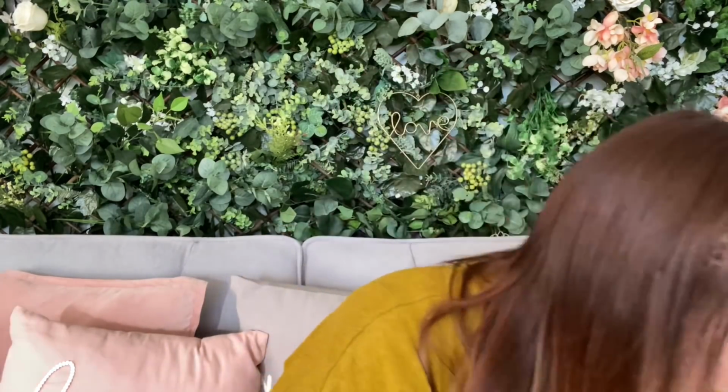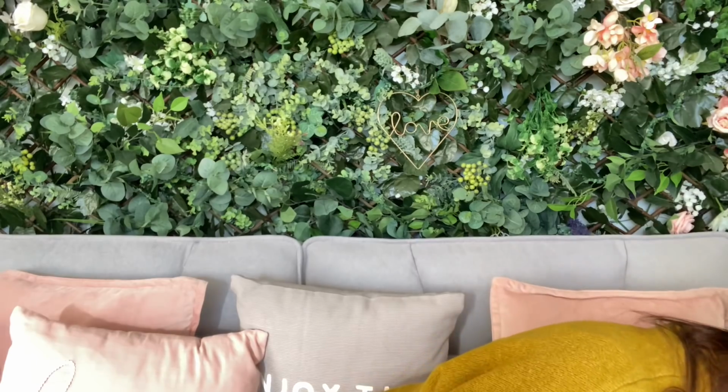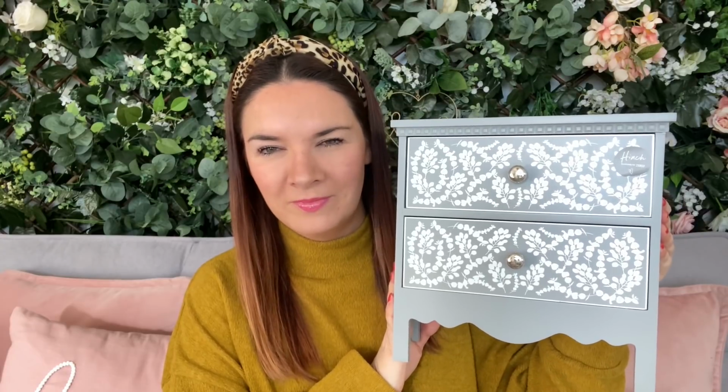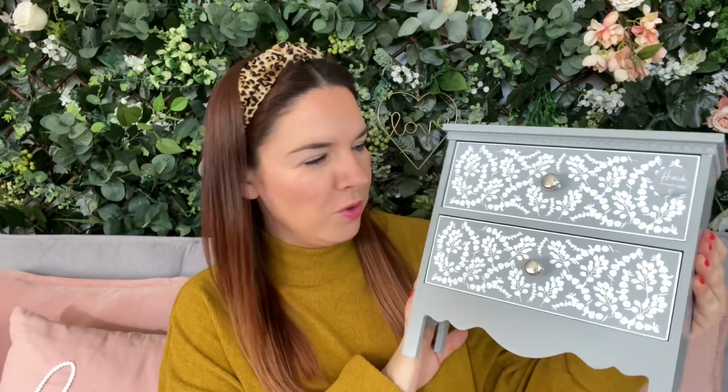And then the final thing in the Mrs. Hinch haul is this really sweet little drawers. Oh, it's just a sticker thing, a label. So it's a mini chest of drawers, and I'm going to use this in this room with all my makeup in. So I just thought that was great.